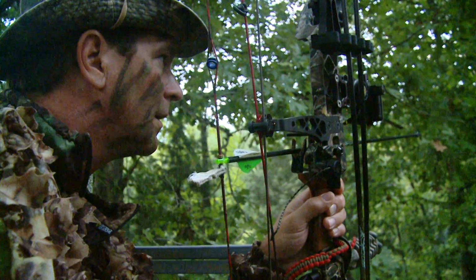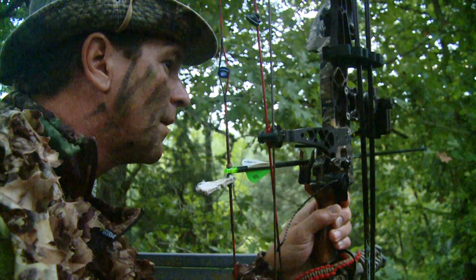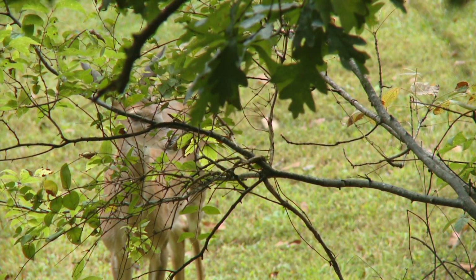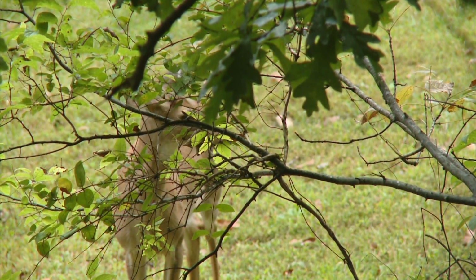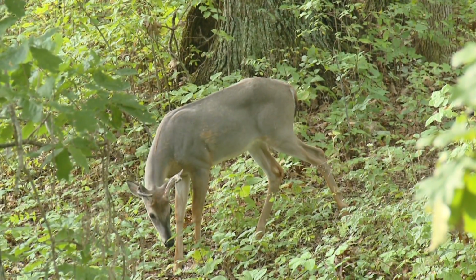Well, it started out a little slow. Things finally began to get better. We saw a little button buck, which I was not interested in shooting. And we saw his bigger brother, who had a little bit of velvet.